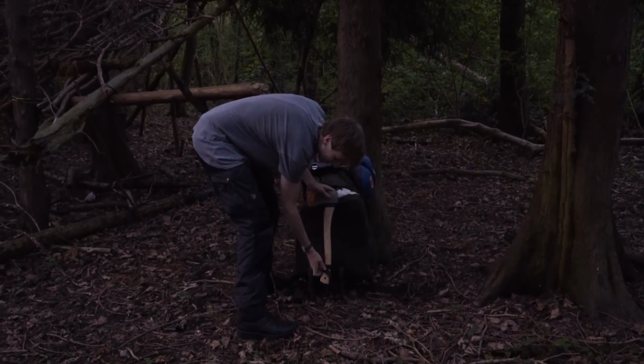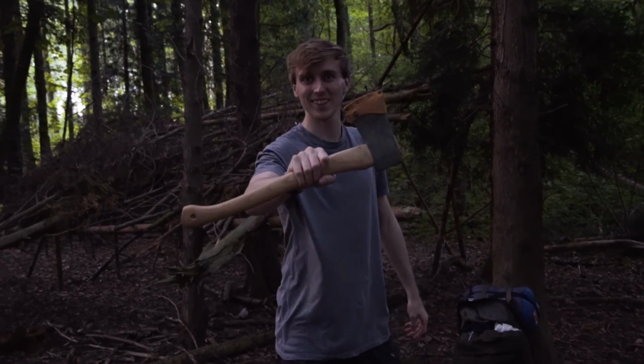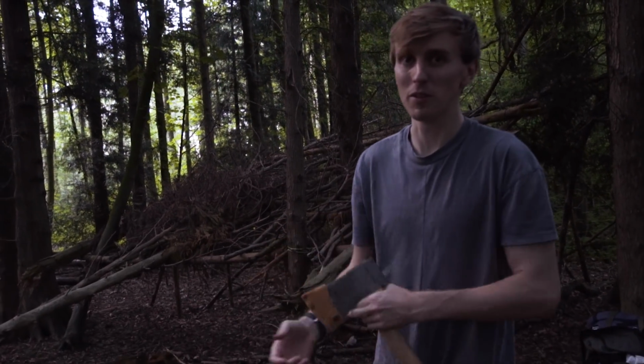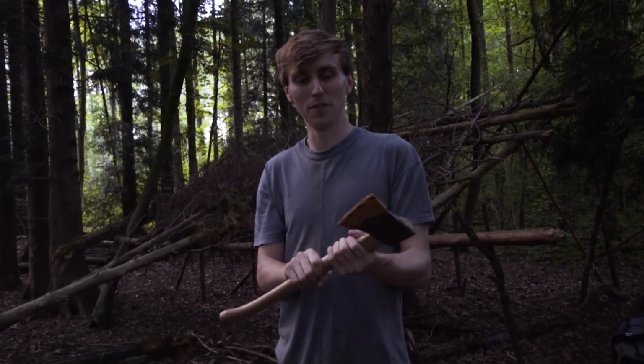Bought a proper axe. Because the hand axe, it sends so much shockwave up your arm, it's unbelievable, and it takes a lot more effort. It takes quite a few strikes to get through it. This takes 2, what I found.